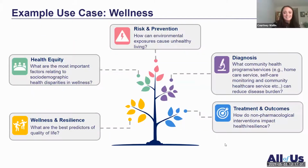Next slide, and I think this is my last one. This is intended as just an example use case illustrating how All of Us can support and enable that research in a specific domain while still being quite broad in its possibilities. So a range of questions are listed here that we envision our program being able to answer in years to come. For example, around risk and prevention, how can environmental exposures cause unhealthy living? For health equity, what are the most important factors relating to socio-demographic health disparities in wellness? And treatment and outcomes, how do non-pharmacological interventions impact health and resilience?